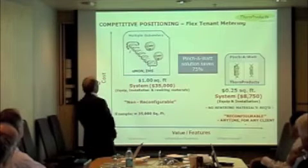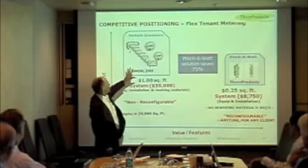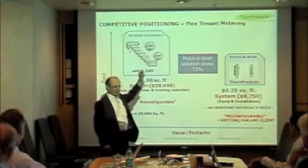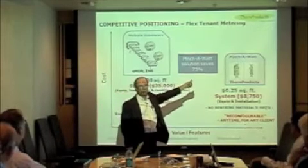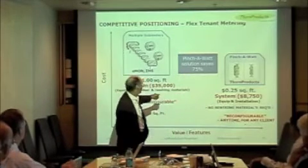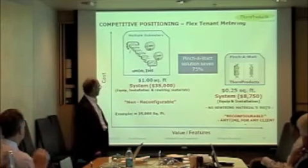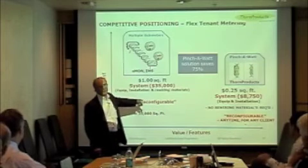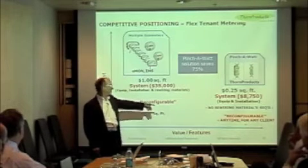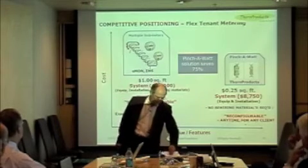Now, our competitive positioning in flex tenant metering. Again, putting in multiple sub-meters is a gigantic job, a huge job. Replacing the receptacles and switches and putting in some inlines is a simple job. The cost: only 1/4 is as much cost. Configurability: once you get these wires in, it's very hard to change, very expensive to change. Ours is simply a database change.